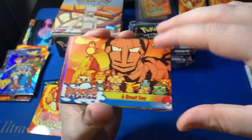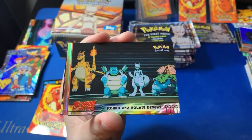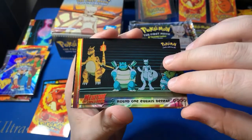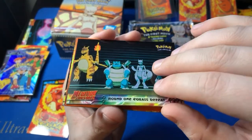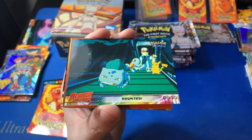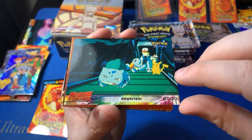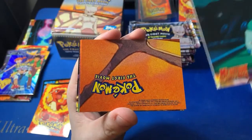A great day. A sticky day. Round one equals defeat with all the clones in there. I think we might have a really good holo in this one. Laura likes to be teased. Reunited. And it feels so good. Is this the holo? Or is the next card the holo?